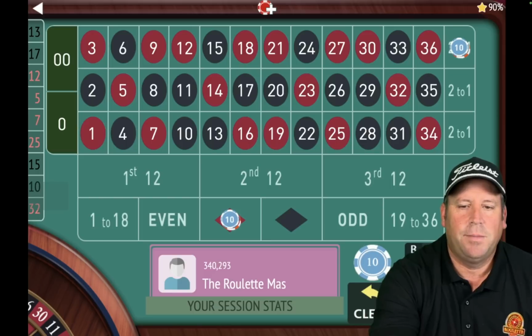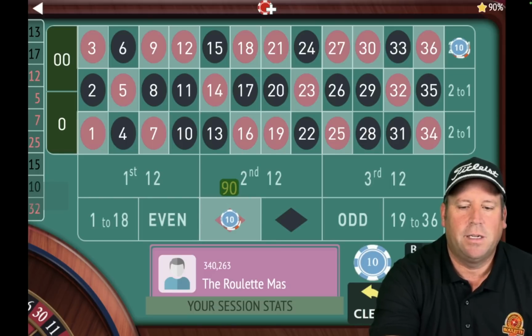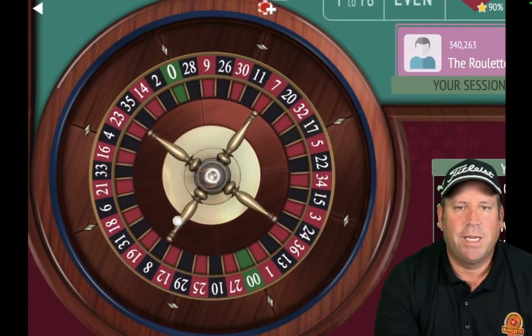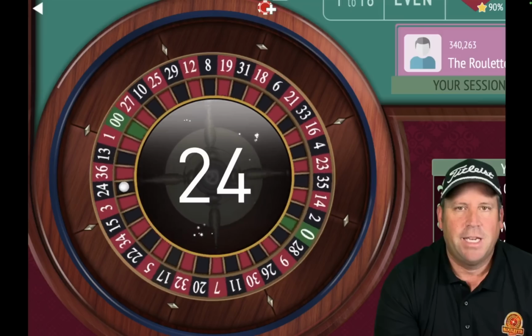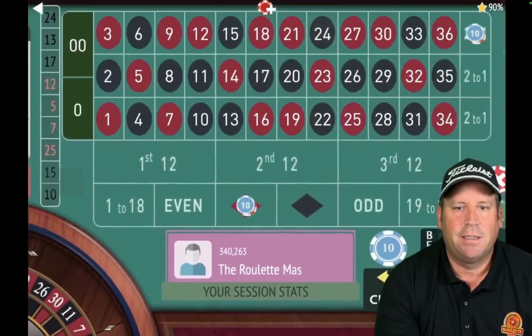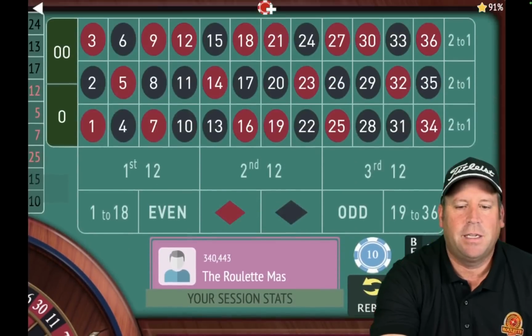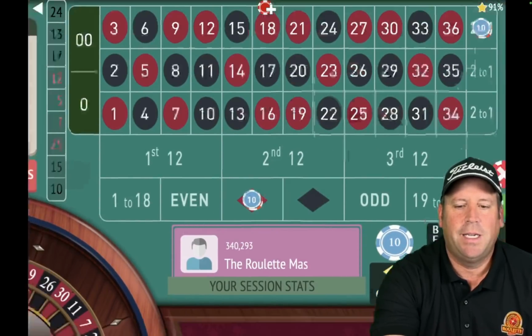And it's just going to be 20 on column, 30 on color, 150 total. 9 minutes in out of 15. Here we go. That is a 24 black. And that's a $30 win because we hit the column but not the color. So let's just rebet and spin.